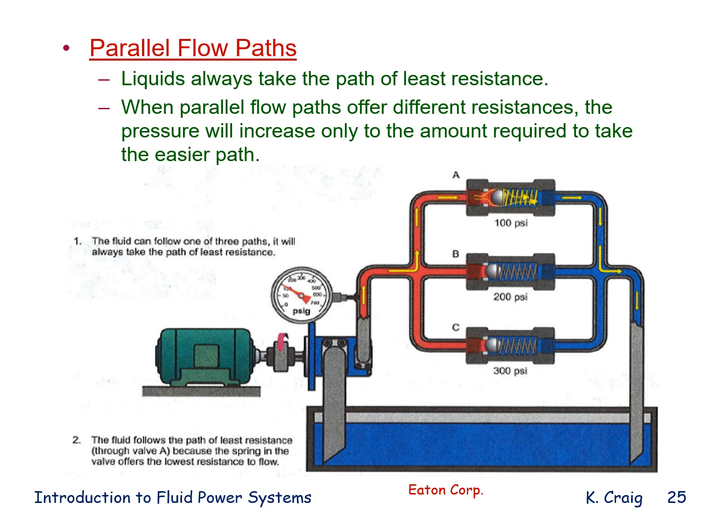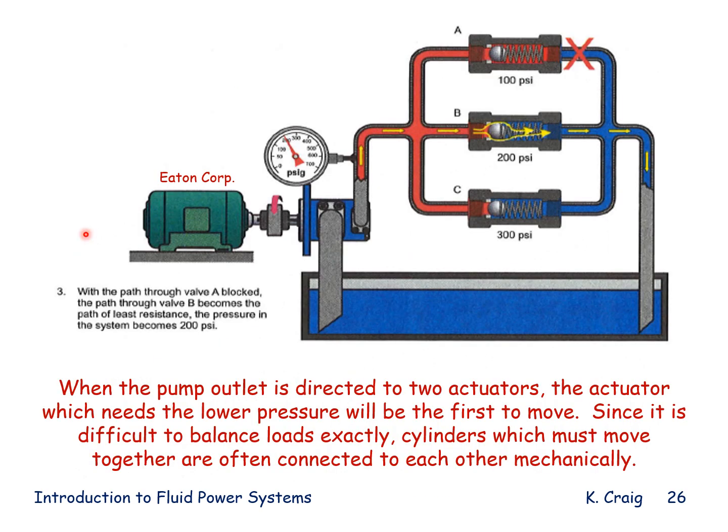Here the fluid follows the path of least resistance through valve A because the spring in the valve offers the lowest resistance to flow. With the path through valve A blocked, as shown here, the path through valve B becomes the path of least resistance. The pressure in the system becomes 200 psi.